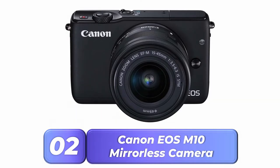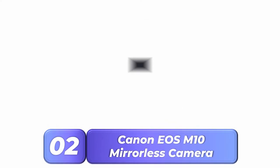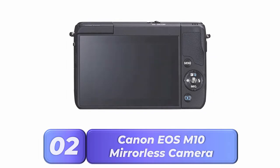It has a DIGIC 6 image processor that makes it possible to have several advanced features and improved camera performance. A 3.0-inch tilt LCD monitor gives a full view of the subject while offering easy menu navigation, shooting, and rapid focusing.